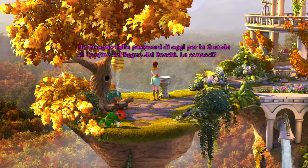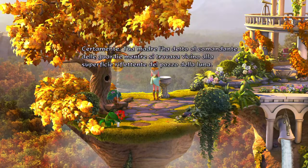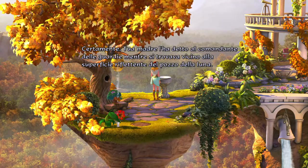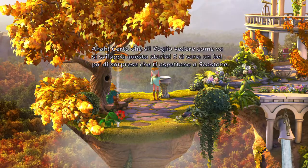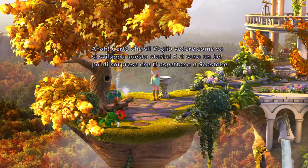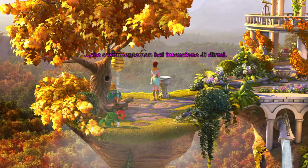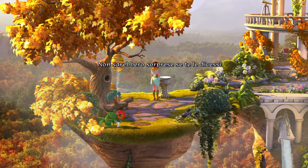I need today's password for the Woodland Realm Border Watch. Do you know it? Of course. Your mother told the commander of the guards when she was standing next to the mirror surface of the moon well. Can I have it? Absolutely. I want to see how this develops, and there are quite a few surprises awaiting you in Seastone. Which, of course, you're not going to tell me about. They wouldn't be surprises if I told you about them.